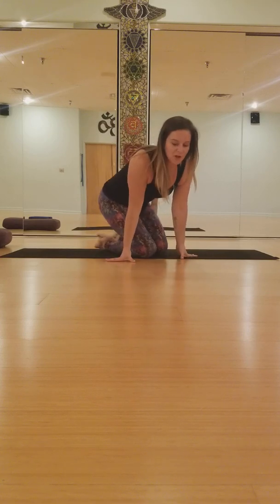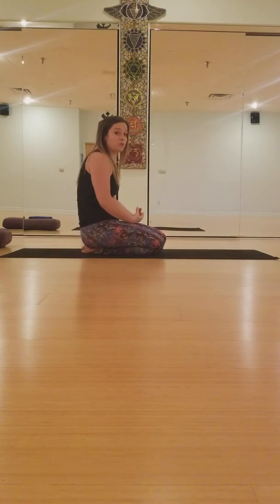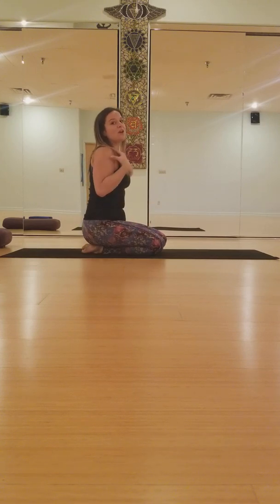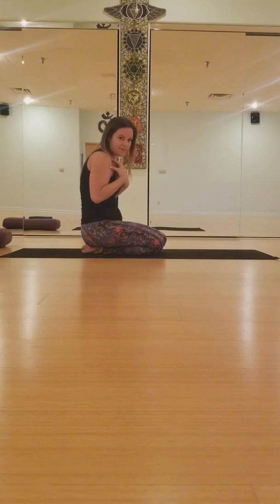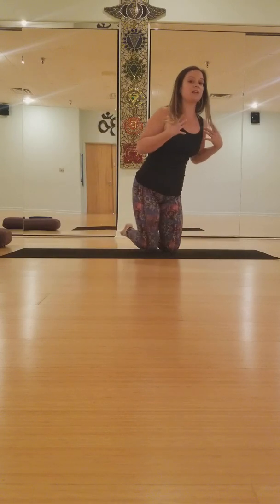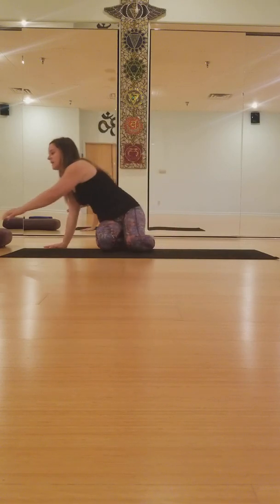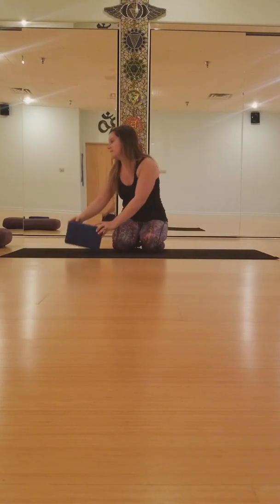So the first one I'm going to show you is for the upper body. When we sit for long periods of time, we tend to round our shoulders forward, which weakens our back muscles and tightens our chest muscles. So even when you try to sit up straight, those tight pecs are going to pull your body forward. So one way to help stretch out the chest and relieve tension in the back of the neck and shoulders is supported fish, or Matsyasana.